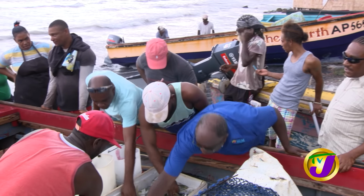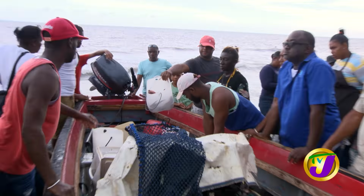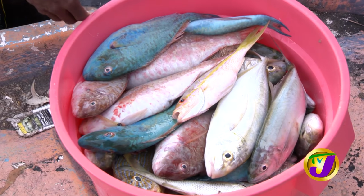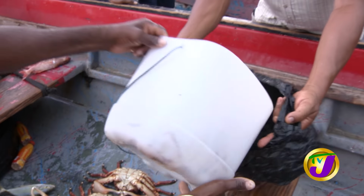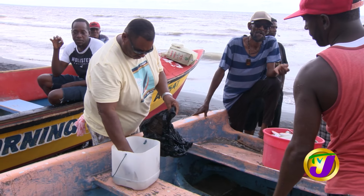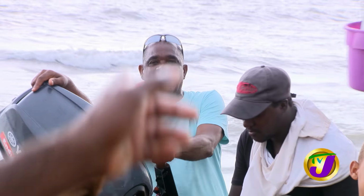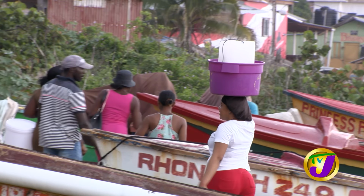Blackie still gets his fish from local fishermen, but the catch isn't what it used to be. So he too has to partially rely on big suppliers like Rainforest to meet demand. I have quite a few boats that fish for me directly, but I also buy fish off Rocky Point, Treasure Beach. I have 2 boats that go to the Pedro Keys. I take all the supplies.